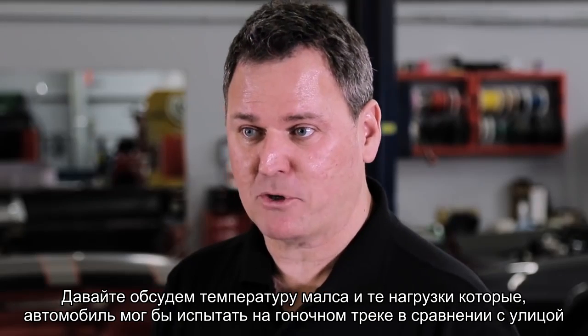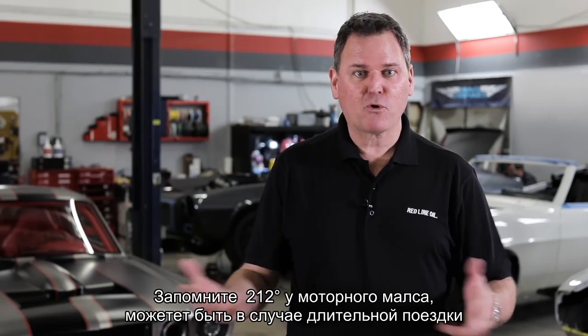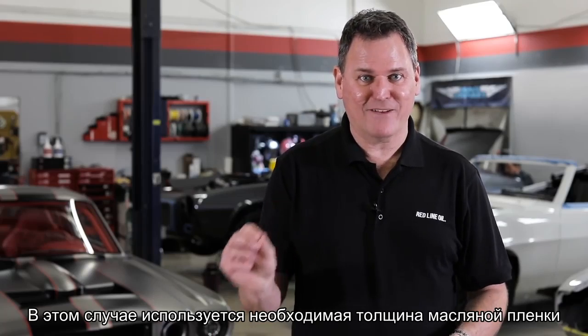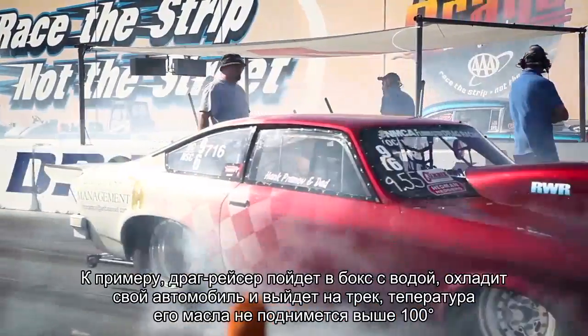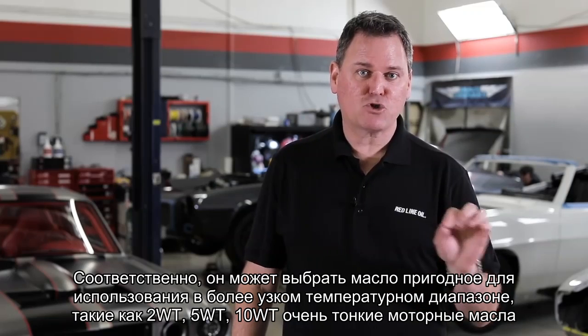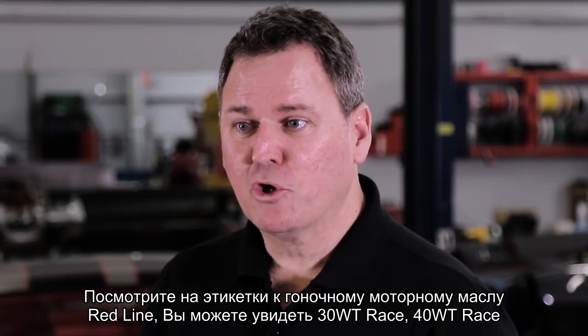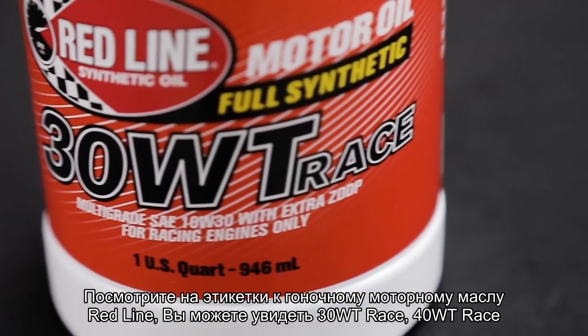Let's touch on oil temperature and what you might experience at the track compared to what you would see on the street. Remember, motor oil, 212 degrees, that is where a 30 weight is a 30 weight. That's when it's that level of thickness. Take a drag racer, for example. He's going to go to the water box, do a burnout, and go stage. He may only get to 100 degrees of oil temperature. So he may select these straight weight products or things that operate a lot more like straight weights in 2 weight, 5 weight, 10 weight. Very thin motor oils. So when you look at the front of the label on Redline's racing oils, you may see 30 weight race, 40 weight race. Remember, that does not mean that these oils are straight weights.